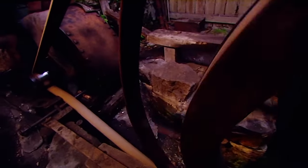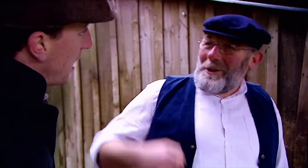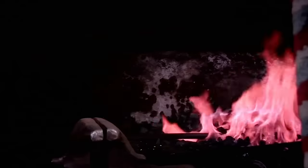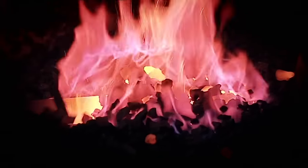The good news for me today is that I'm not going to be spending the whole day pumping bellows. Water and gravity is going to be doing that for me. That's right. Fantastic. The water powered machine blows air into the hearth, bringing the fire up to a temperature of 1500 degrees centigrade, hot enough to soften iron and steel.